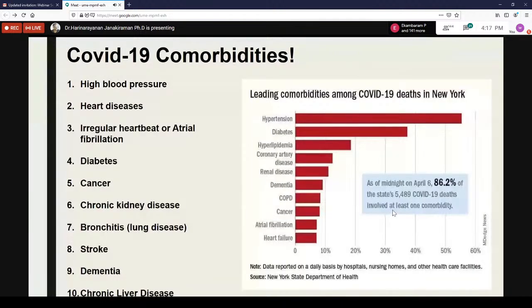All right, so next thing is, let's look at something called comorbidity. What is a comorbidity? Any disease that is associated with COVID-19 patients before the COVID-19 occurrence is called comorbidity. So the famous ones here are about 10 of them. That is high blood pressure, heart diseases, irregular heartbeat or atrial fibrillation, kidney disease, bronchitis, stroke, dementia, and chronic liver disease. Please look at many, many organs that are being affected by COVID-19 as well.